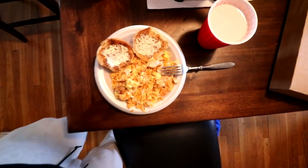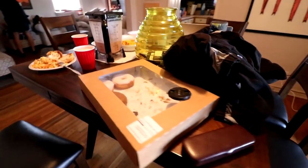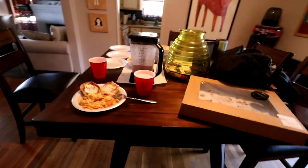For our 11 a.m. breakfast, the boys all head over to Gus's place, make up some breakfast. He usually has got a couple treats for us, like here he had some donuts. After we all get a little bit of grub in us, we usually take a nap, and then it's time to head to the gym.